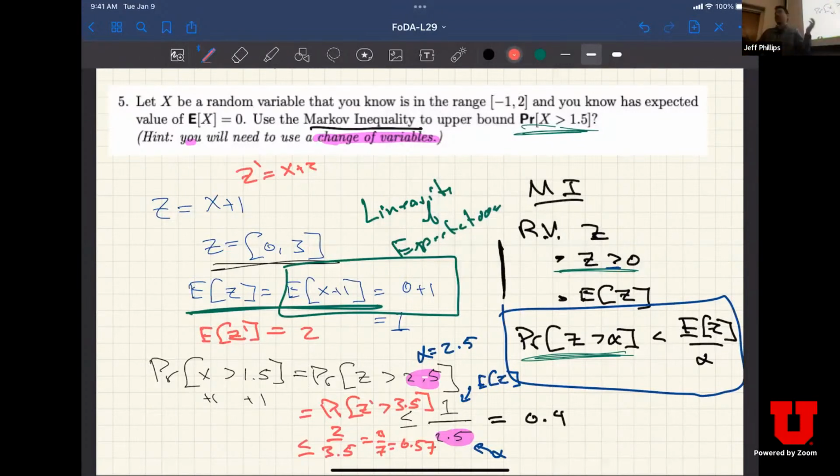Well, it's less than 0.4 and it's less than 0.57, so the 0.4 is a more useful bound. They're both correct bounds, but this one is more useful. So you'd like the random variable to have some probability mass at 0. That's when the Markov inequality is the most useful. If I have this extra gap, it does not help.